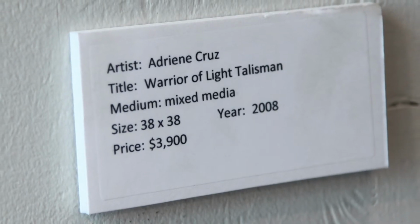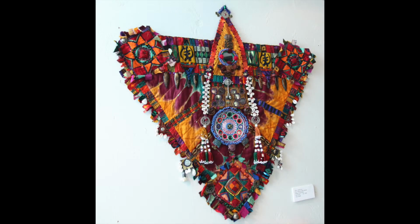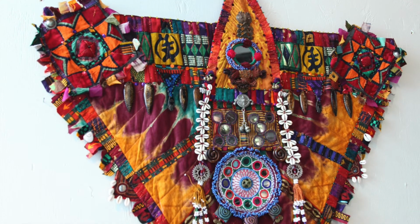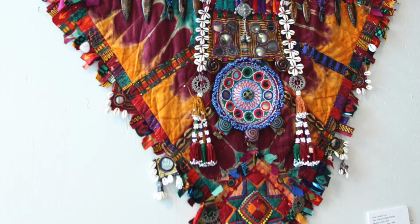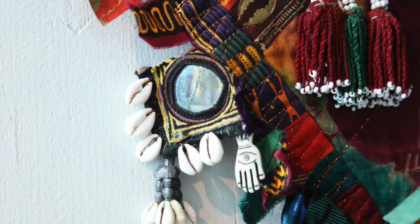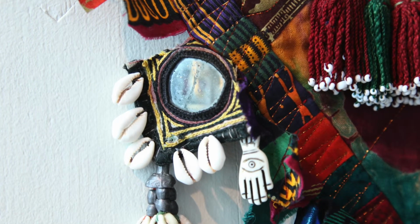So let's go to the People's Gallery. Adrienne Cruz combines African imagery, African American imagery and symbols, and her love of quilting and stitchery, of found objects. She makes quilts as well, and this is a quilted piece. Wonderful use of pattern and color and beading, and again, taking her African heritage and turning it into something that's contemporary art.